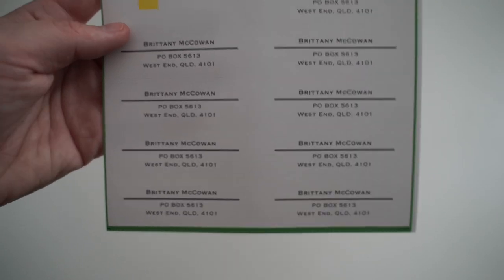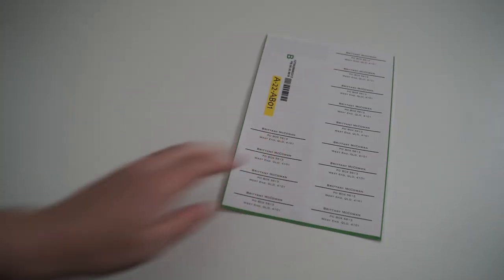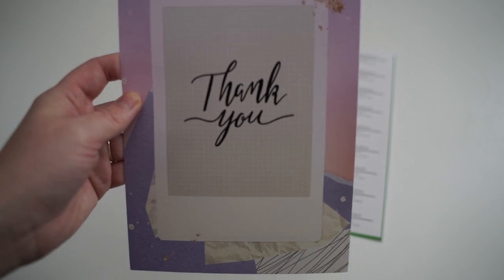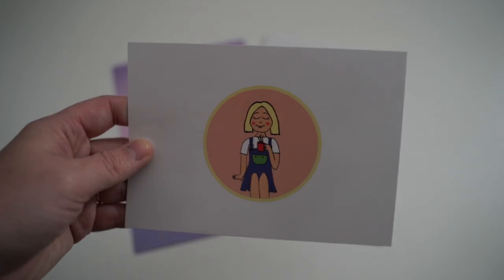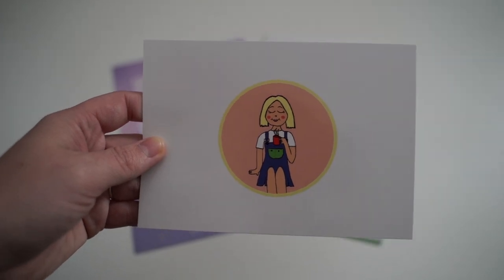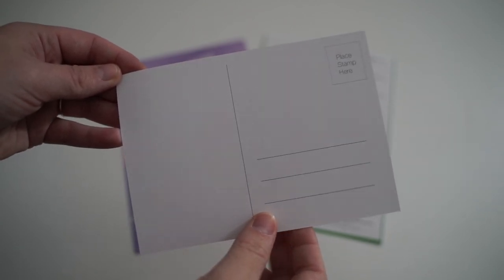So I have some essentials that I use every time I pack now. So I got these return labels. I've also got this little thank you card that's a thicker cardstock, so it ensures that a lot of the papers and stickers don't bend in the mail. I also like to include my logo, so this is the little girl that I designed with a little teacup. And she's just on the back of a postcard.